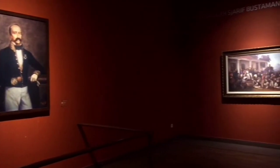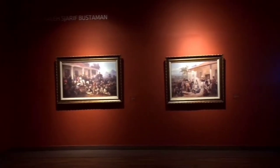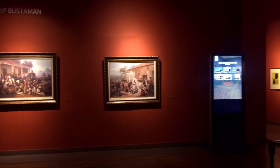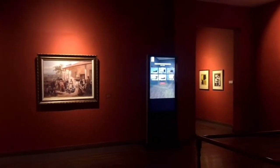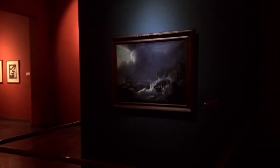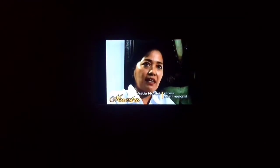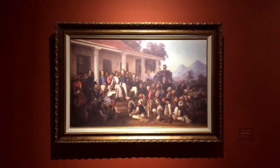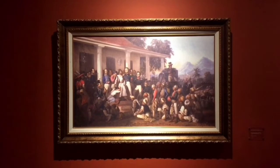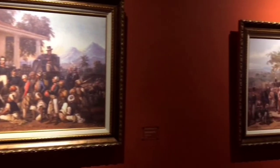We are in the gallery room of Raden Saleh Sharif Bustaman. Raden Saleh is one of the pioneering figures in Indonesia's art history. In this collection, we can see a glimpse of his art through the exhibition of his paintings. This is one of his masterpieces named The Arrest of Prince Diponegoro.